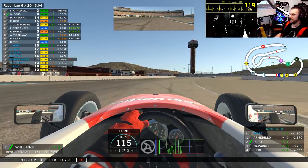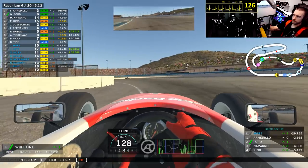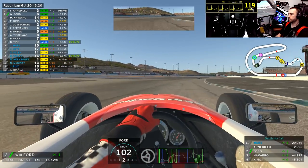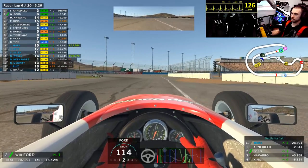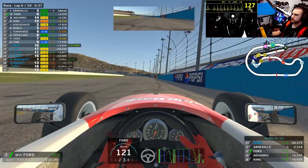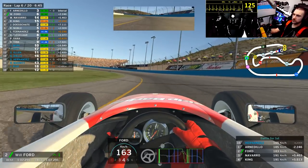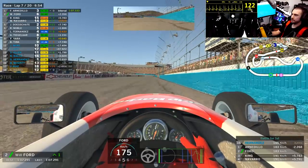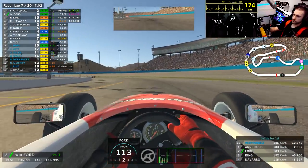Not going for lap records here, I'm just trying to keep it smooth. Definitely gaining. Probably run out of fuel now. Nah, we got enough fuel. The leader has just done 107.33. We're quickest right now. It's good to hear, Jim. Thank you.